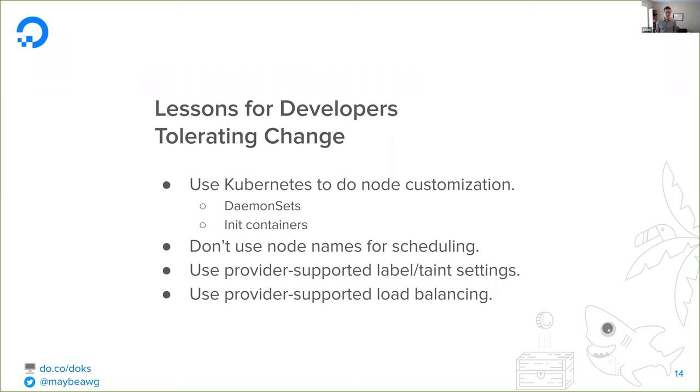Secondly, don't use node names for scheduling. I mentioned you can do it, but it really is not a good idea. The Kubernetes philosophy is that nodes are livestock, not pets. Nodes are going to go away at some point. If you're doing upgrades the way we are, they'll go away during upgrade, but they might go away at other times for maintenance or because of hardware failure or whatever.